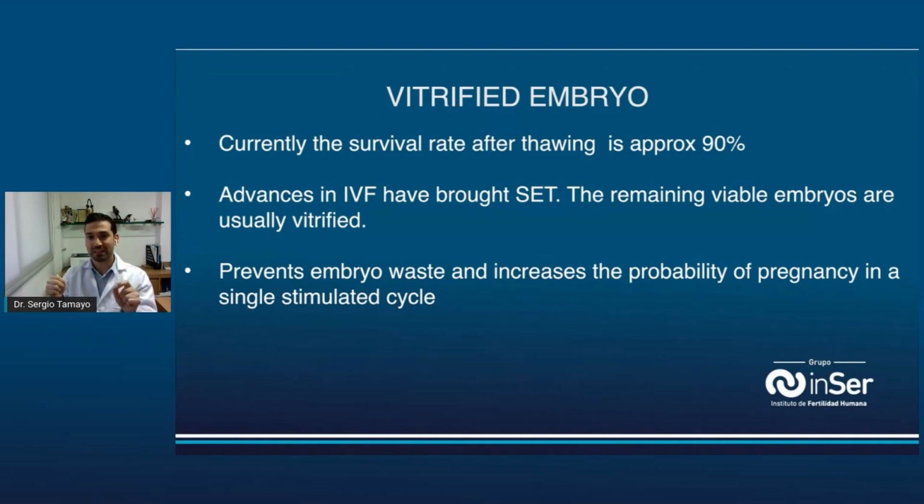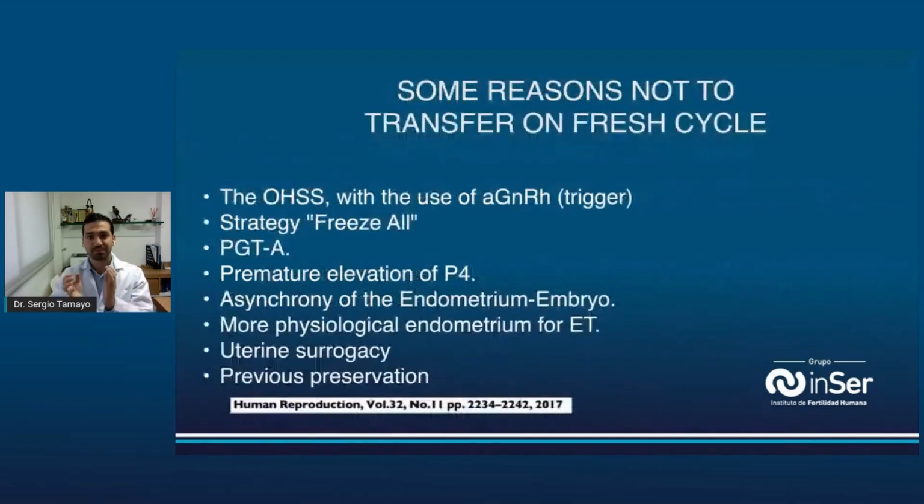At the end, this increases the pregnancy rates, because if patients don't get pregnant, they can try in the next cycle without doing a new ovarian stimulation. These are some reasons why delayed transfer with oocyte or embryo cryopreservation is useful: in the scenario with high risk of ovarian hyperstimulation syndrome, if the fertility center has a freeze-all policy, in couples who desire pre-implantation genetic screening, PGT-A, or in the scenario of premature progesterone rise. Also in treatments like surrogacy, or if the patient has previously done fertility preservation treatments.